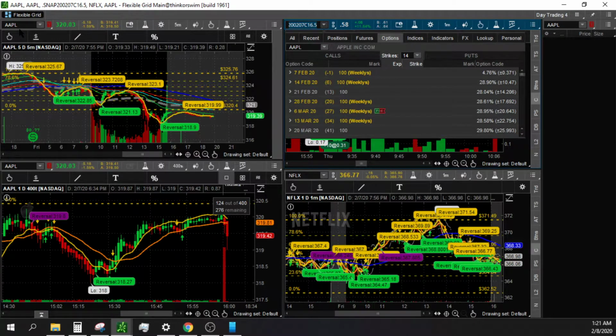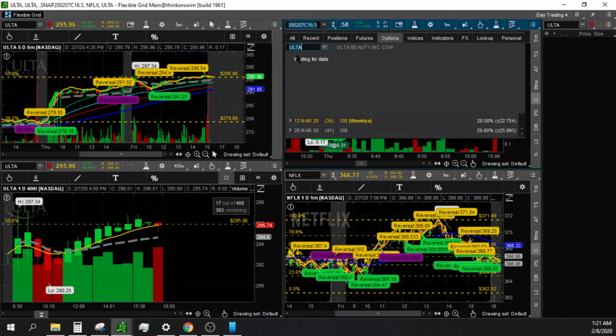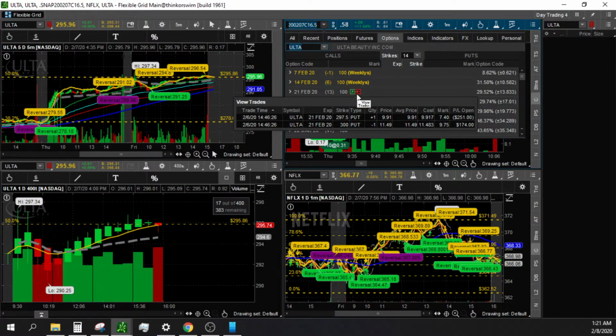And then we have Ulta. I'm a little disappointed in Ulta. I am down 77 on Ulta. So basically I bought the 21st February 2020, so 2 weeks from today. This is how this trade's looking. Not very good. I'm basically saying that Ulta is gonna stay above 300. It got up high today at 297.34 and has to continue higher, but we'll see. I got 2 weeks for this put credit spread and see how this one goes.